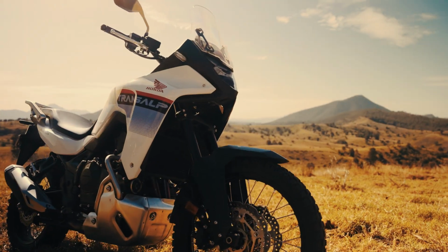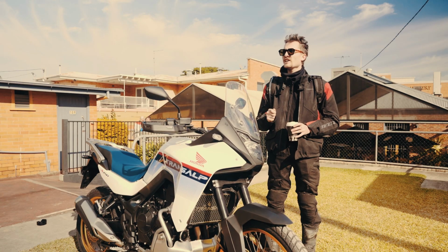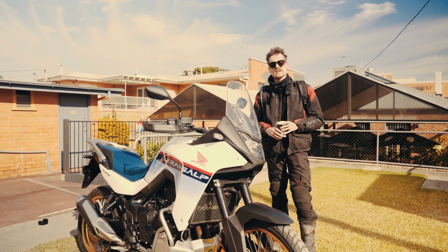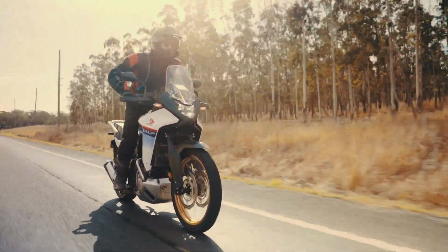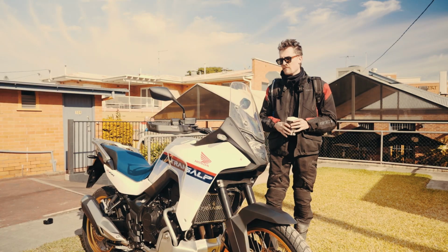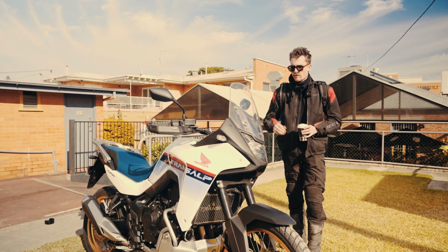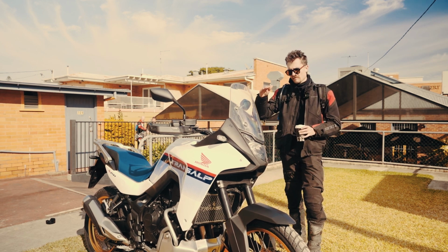This Showa stuff does a pretty good job, but for those who are really serious about performance riding, both on and off-road, I think they're going to call for a little bit more travel, a little bit more adjustability. Look, I'm sort of nitpicking. If I own this bike, I'd think about it for 5 minutes, get used to how it is and never think about it again. But when I compare it in my mind to some of its rivals, I think that might be one of the weaker points of the Transalp, the suspension. A bit more travel would be nice.